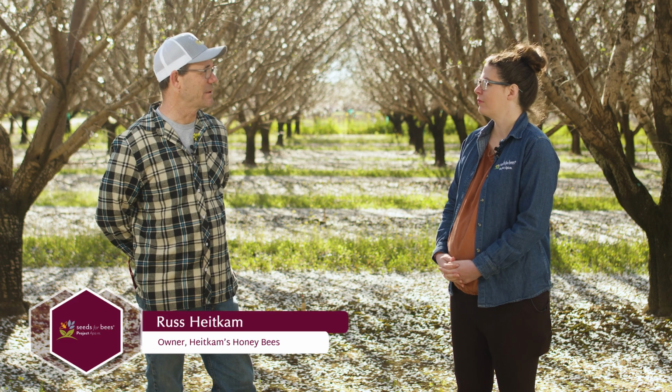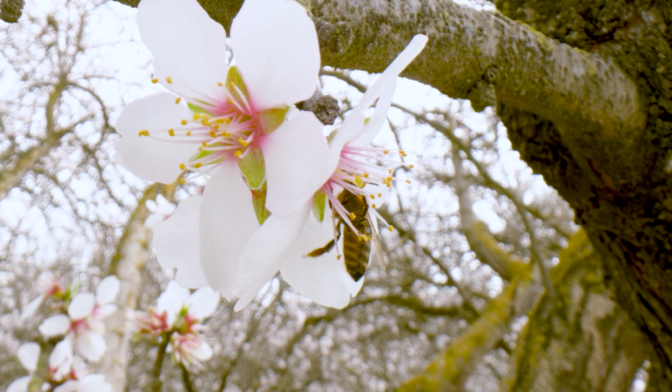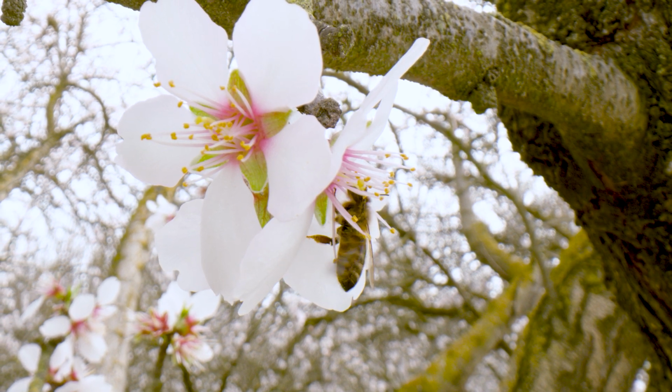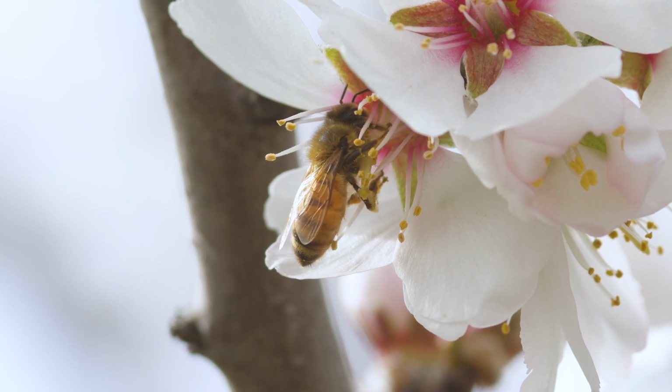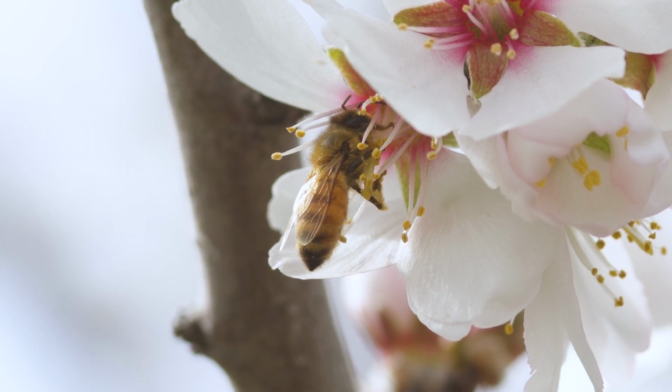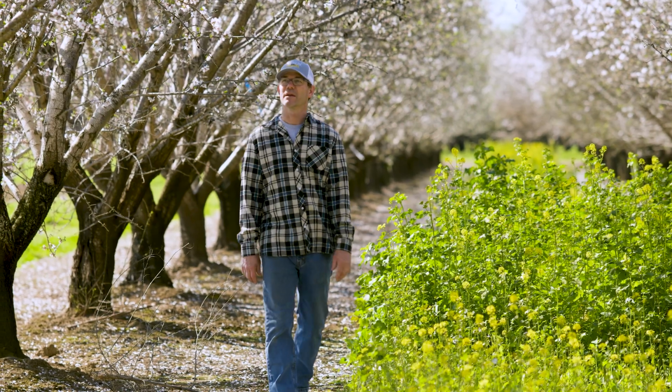Well, what we see is that there's almost nothing more attractive to bees than almond pollen. Very nutritious. And what happens is in the morning they go out and they collect the pollen, and then they will strip that day's pollen. And then when they're out of pollen, they won't work on those trees anymore, and they'll move down to the cover crops and they'll start working that pollen. The attraction is far greater in the almond trees, and when the pollen is collected out of these trees, then they have something else to go to.